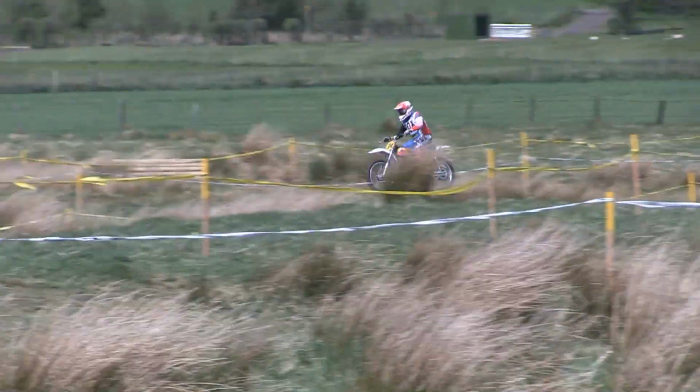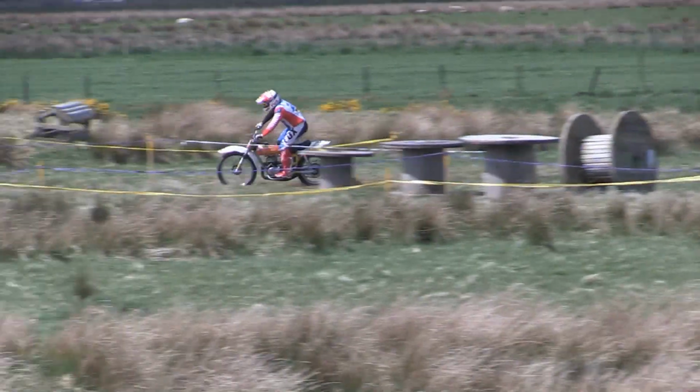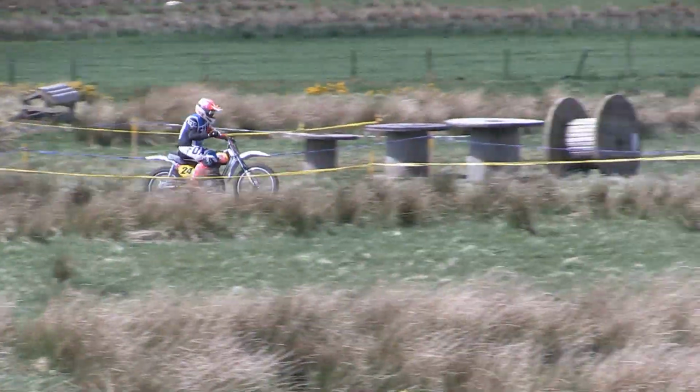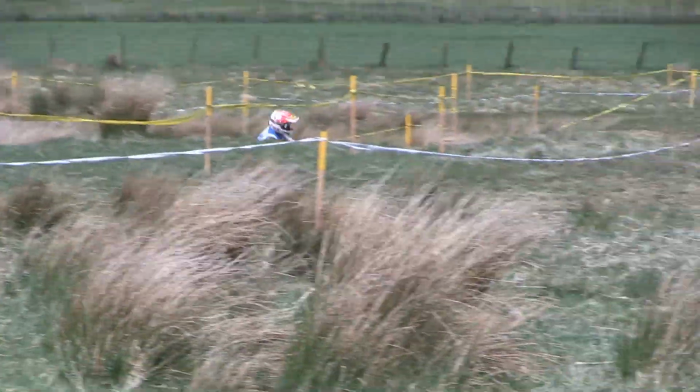And when I did race myself way back in the day, I always thought that 4 laps was 1 lap too many, but nevertheless, you've got to make allowances for the older riders and these older classic bikes.